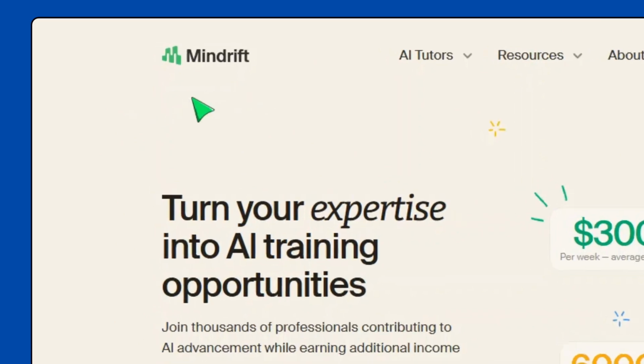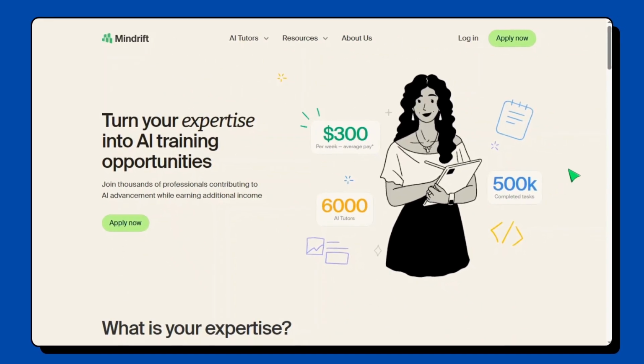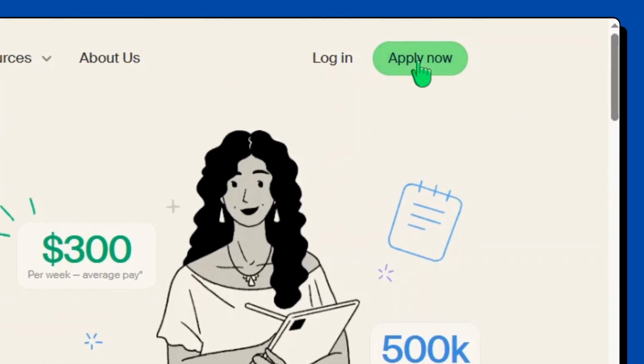Our first platform is called Mindrift. This is a great place to start because they offer tasks for all skill levels, from beginners to experts. Here's how to get started with Mindrift. Visit Mindrift's website. Just search for Mindrift AI or head to their official site. Click Apply Now to see available projects.